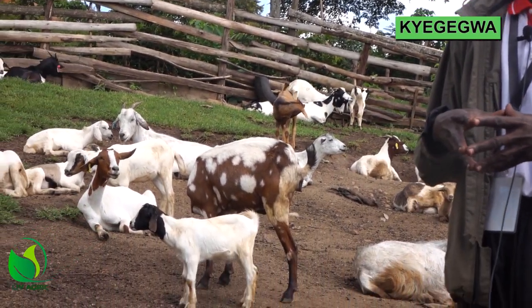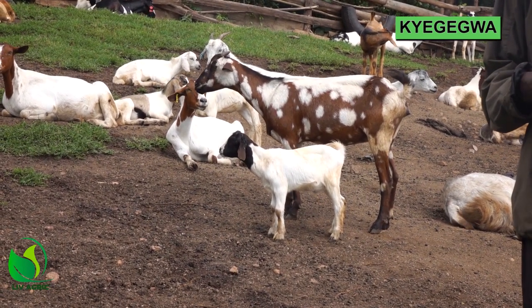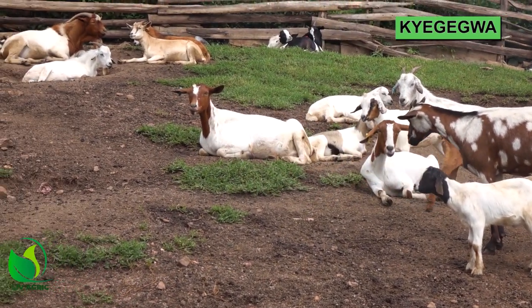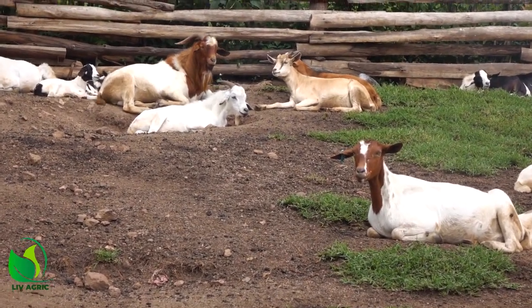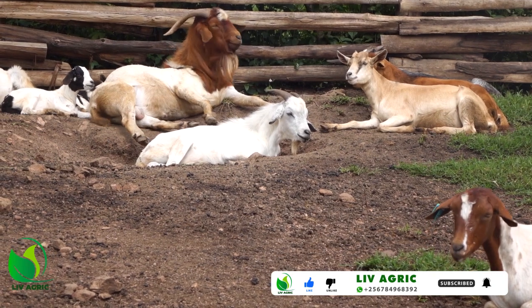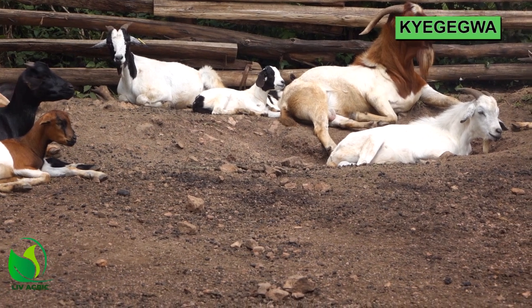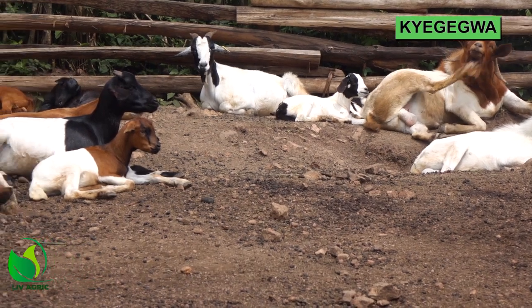We are feeding them locally and we are treating them using our plant medicine, known as the herbal medicine, because the content behind it is to see that the people who are using goat's meat for consumption are free from cancer, because the cause of cancer is eating what is being treated by chemical medicine.